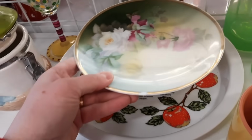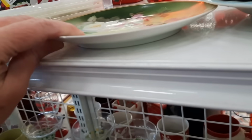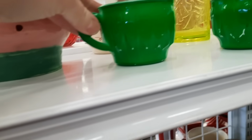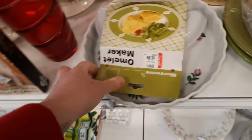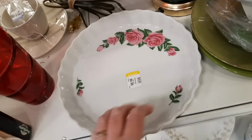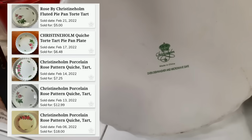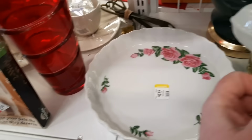And then there was this poor made in Japan plate that unfortunately had a chip on it, but I took it from underneath that apple pie plate and put it on the top shelf because maybe somebody else wouldn't mind the chip and would rescue it. And then while I was looking on the top shelf, there were these green mugs that were painted, and I thought they were pretty neat, but I left those there. Here was an omelet maker, and underneath the omelet maker was a quiche plate, and I thought it was a cute design. Here are some recent solds. They don't sell for very much, but I thought it was a sweet little design.